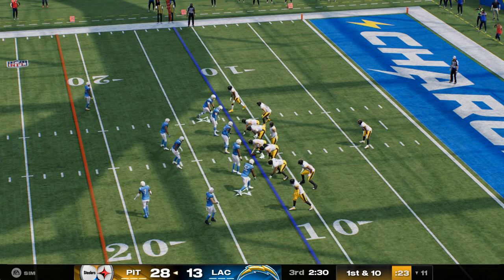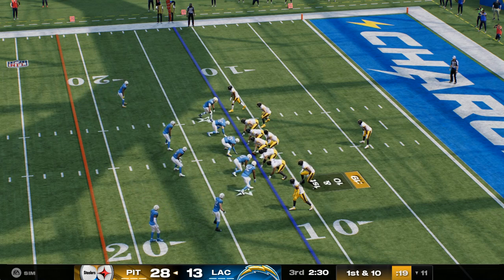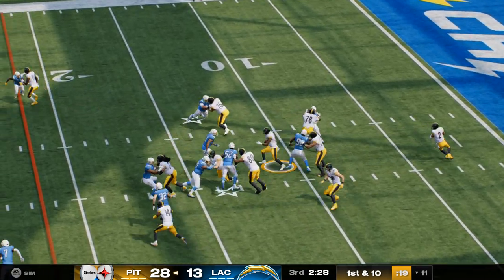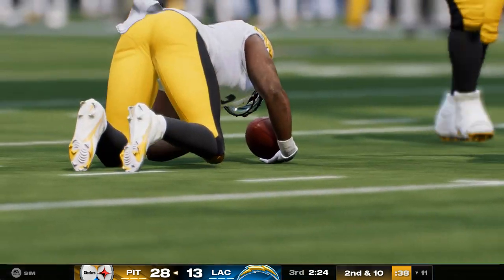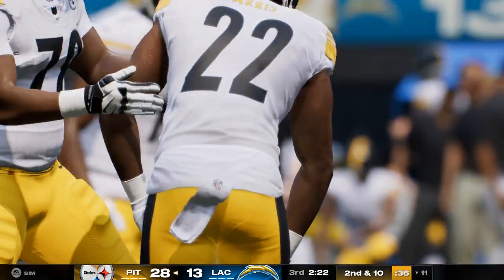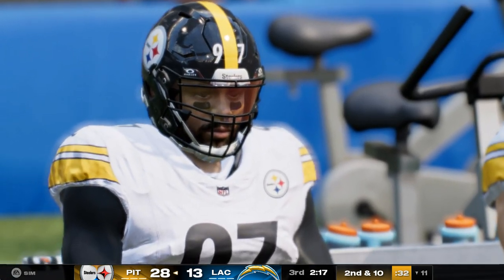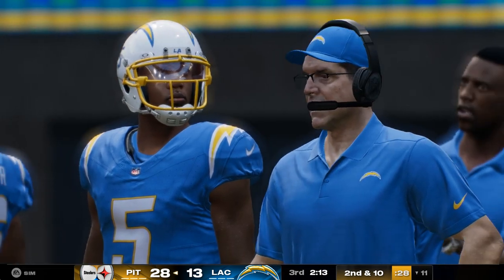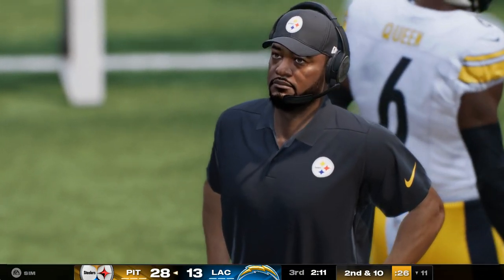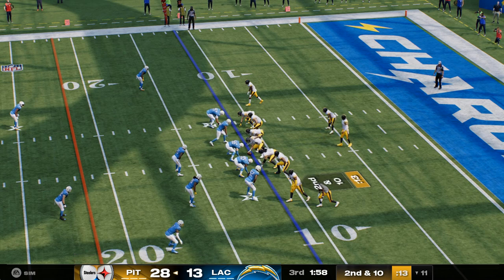First and 10. This drive begins with a run by Harris. Not much there. He's back to the original line. No gain on that. Give an effort by this runner, Mike, just to get back to the line of scrimmage. I think most backs around the league, that play would have resulted in a loss, but not this guy. Continued to fight, continued to do everything he could to prevent the loss, but it still stopped for no gain.